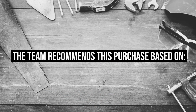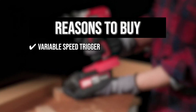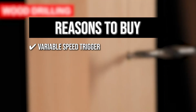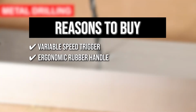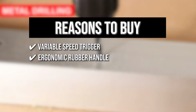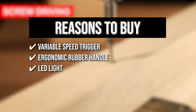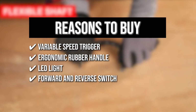The team recommends this purchase based on the following: variable speed trigger. This allows you to operate at the optimal speed when working through softwoods, hardwoods, plastics, and metals. Ergonomic rubber handle. This ensures a solid, comfortable grip that provides maximum control. LED light. This feature ensures superior visibility while working in areas with insufficient lighting. Forward and reverse switch. This enables screw driving or unscrewing with the utmost ease.